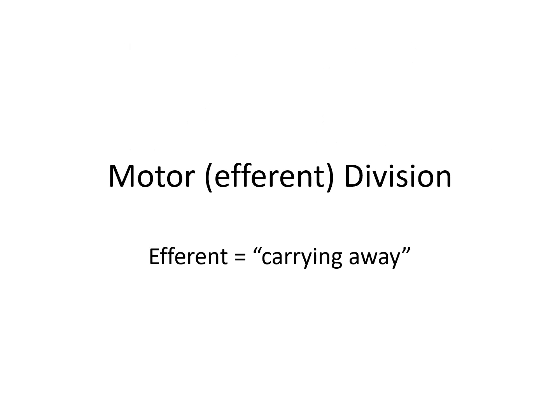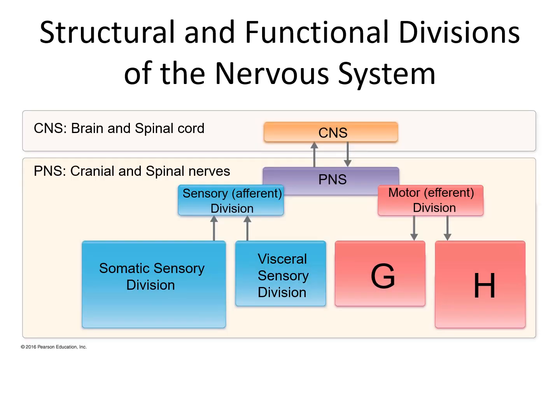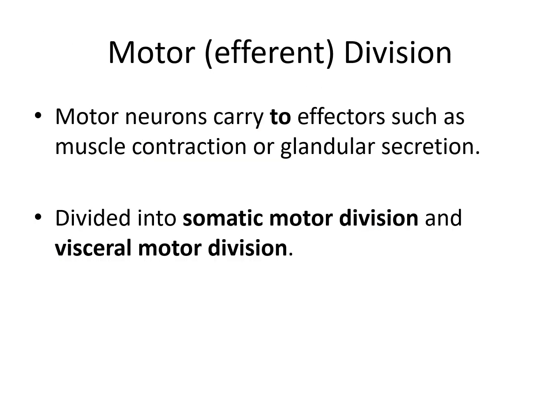Okay. Now let's look at the motor efferent division. Remember, efferent is carrying away. It's going away from the central nervous system. So remember we put this in earlier in this red box, the motor efferent division. Now we can see that it's going to be in two components as well. Motor neurons carry signals to effectors such as muscle contraction or glandular secretion, so glands and skeletal muscles. And it's divided into the somatic motor division and the visceral motor division.